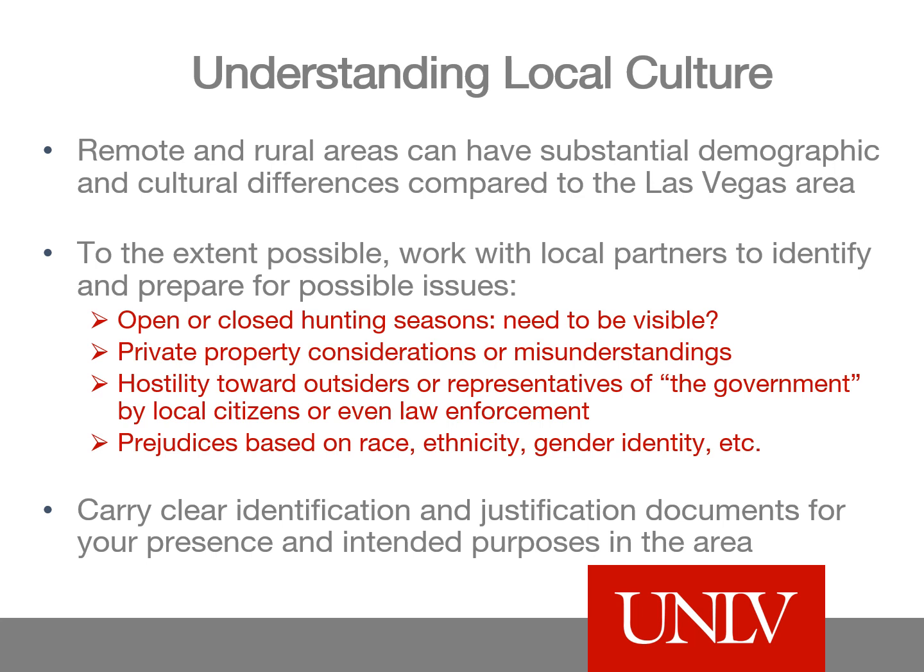As an example, what if an unmanned aircraft system goes down on an adjacent private property that you have not been cleared to access? Do not assume that it is okay to fetch items from uncleared private property without notifying the owner first. Be mindful that you might be perceived as an outsider or as a representative of the government since you represent UNLV, a state university.